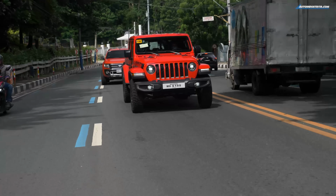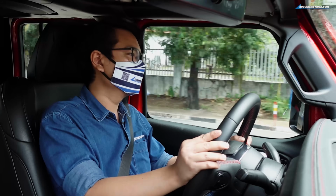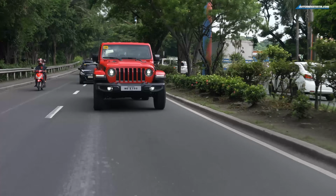But this is a Jeep, and we all know what you guys might want to see, and that's to go off-road.